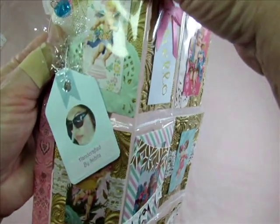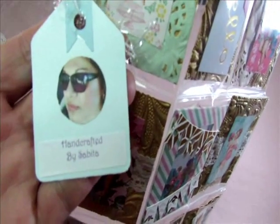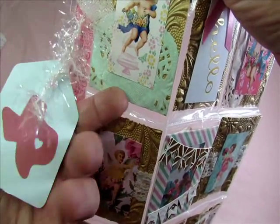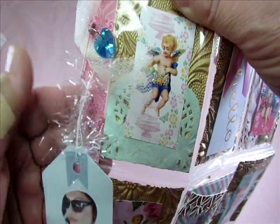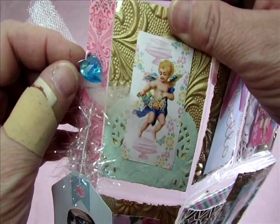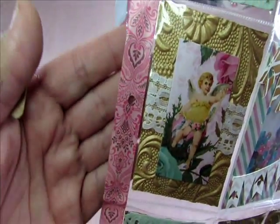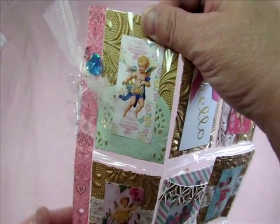Oh, look at my sweet Sabita. Oh, thank you so much for adding your picture. Thank you so, so, so much. And I love your cool glasses. So cute. Oh, I love this. That fun ribbon. Oh, look at how cute that little heart is. That is so pretty and so sparkly. And the pretty washi tape. Thank you so much for adding your picture. That means a lot to me.